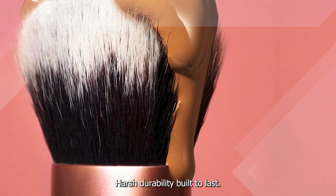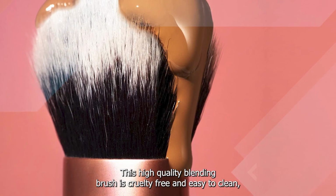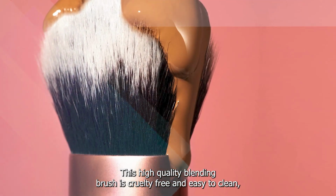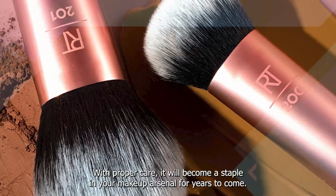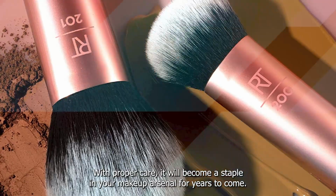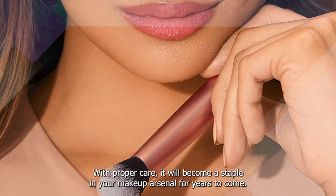Durability. Built to last, this high-quality blending brush is cruelty-free and easy to clean, ensuring long-lasting performance and hygiene. With proper care, it will become a staple in your makeup arsenal for years to come.